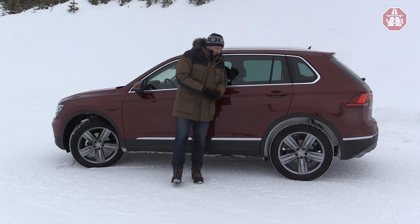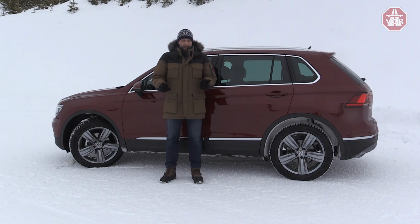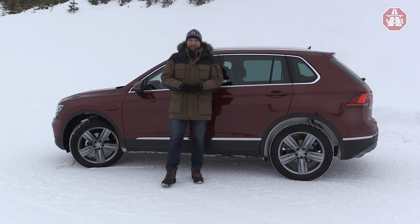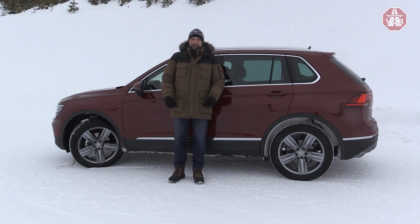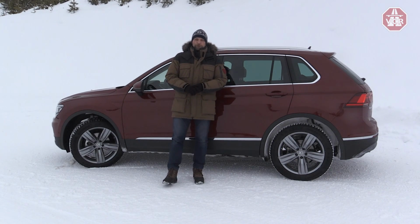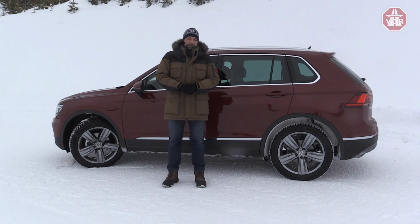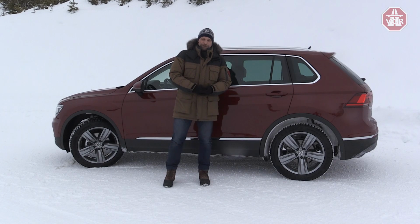The history of this car, the compact SUV of Volkswagen, is pretty short indeed. It started out in 2007 when they started selling the first product generation. It got a mid-cycle update in 2011, and last year, 2015, at the Frankfurt Motor Show, the IAA in Frankfurt, they introduced the second product generation, and that's exactly the car I'm showing you today.